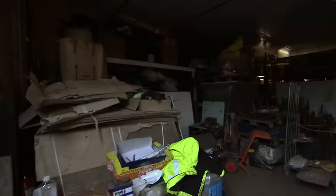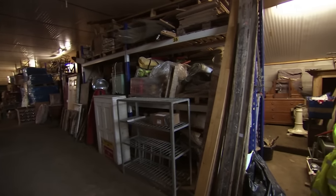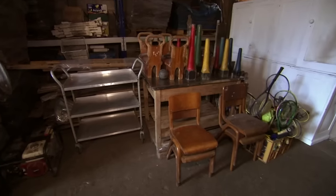Oh, it's quite big, isn't it? So you do all sorts of reclamation, really, anything at all? Well, no, essentially, we buy the materials direct off the buildings to be demolished. Pre-1930s, mainly. So it's just whatever we come across. It isn't long before Drew spots something.